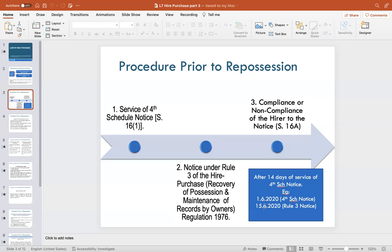Okay. So here, look, first they have to send the 4th Schedule notice. Second, after 14 days, they need to send another notice, that is the Rule 3 notice. So I make an example here for you to see. If the 4th Schedule notice is sent on 1st of June 2020, they cannot immediately after that issue the Rule 3 notice. They have to wait 14 days. So 14 days after 1st June, the earliest is 15 June. Okay, that is 14 days.